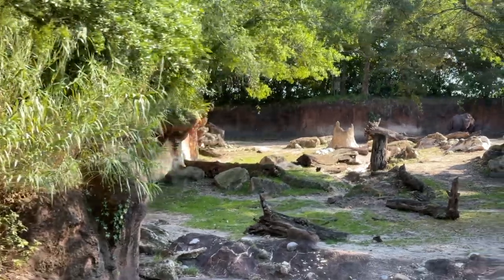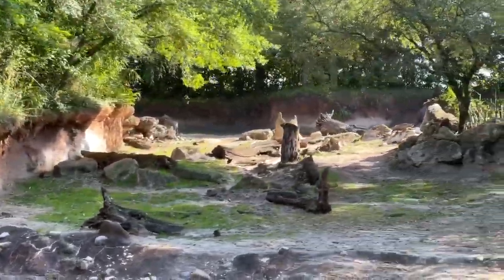Now, they have no natural enemies, so it is quite sad to know the real threat to these beautiful animals, such as humans, who poach them for their horns. There's a little bit less than 5,000 black rhinos in the wild, and they continue to be hunted, potentially to extinction in the next 5 years.